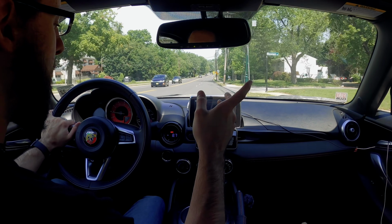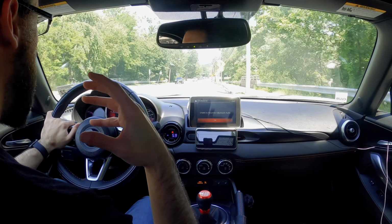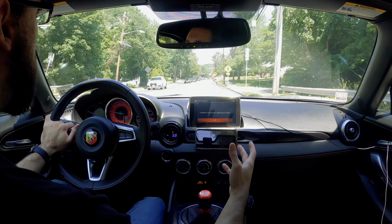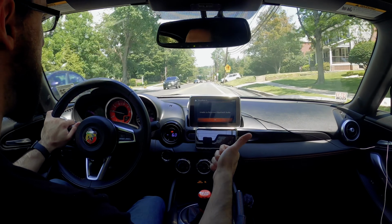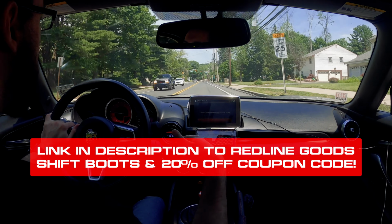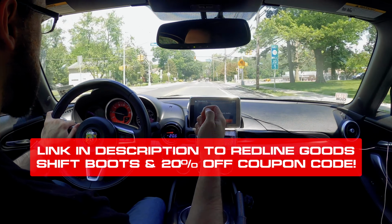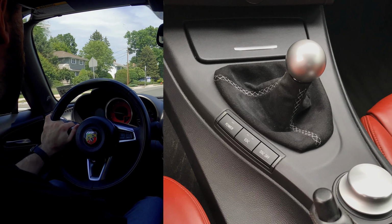So, going back to interior mods, the shift boots. Again, personal preference. The factory ones are black with black stitching. It's fake leather, and I've always been a fan of Redline goods. Same thing when it comes to shift knobs. I've always done this in all my old cars. My old Evo, my M3, I went to Redline goods.